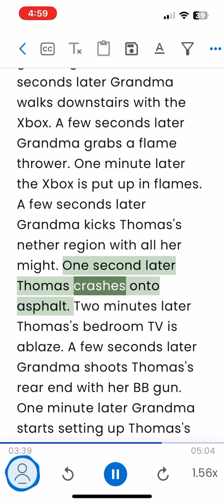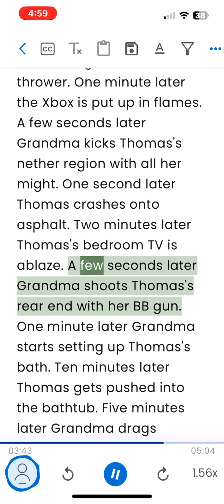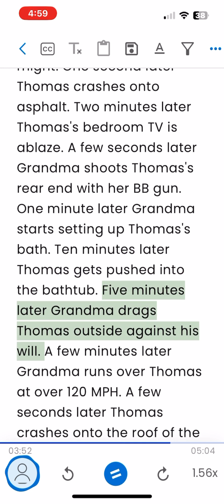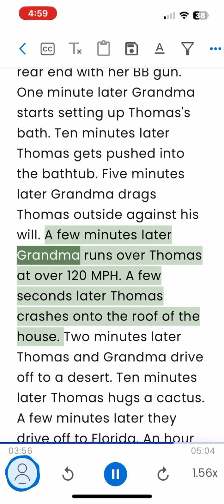1 second later Thomas crashes onto asphalt. 2 minutes later Thomas's bedroom TV is ablaze. A few seconds later Grandma shoots Thomas's rear end with her BB gun. 1 minute later Grandma starts setting up Thomas's bath. 10 minutes later Thomas gets pushed into the bathtub. 5 minutes later Grandma drags Thomas outside against his will. A few minutes later Grandma runs over Thomas at over 120 miles per hour. A few seconds later Thomas crashes onto the roof of the house.